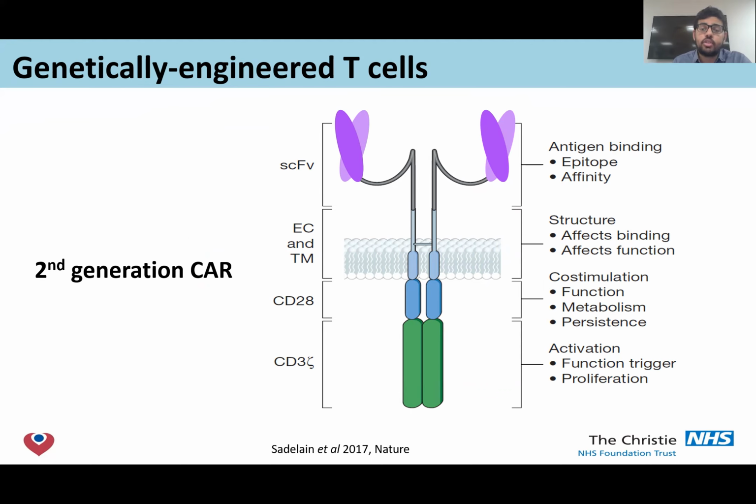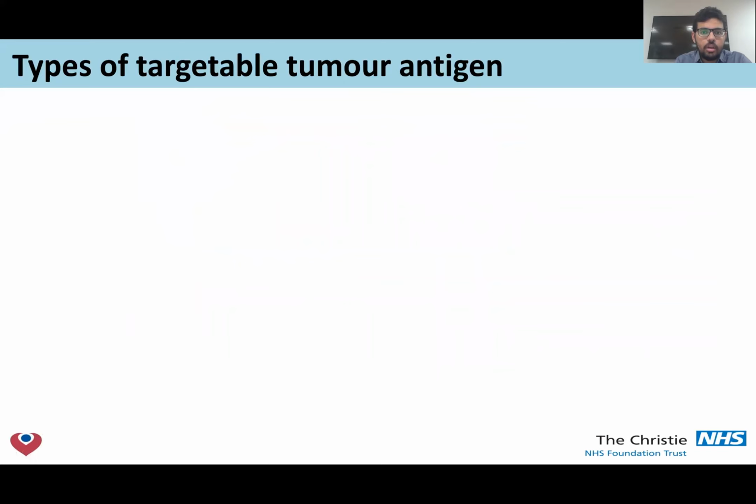And currently there is development of second generation CAR T cells and third generation CAR T cells, and all we need is adding more co-stimulatory regions that help in stimulation of the T cell. So I think the key question now is to think about the perfect tumor antigens that we can make CAR T cells attack, bind to, or target.